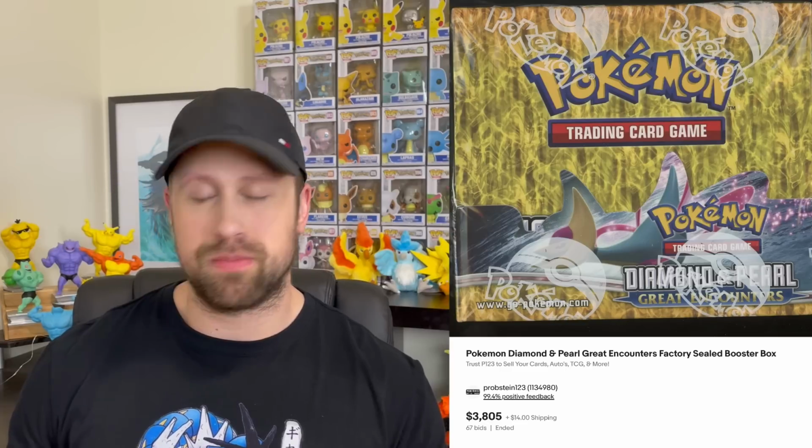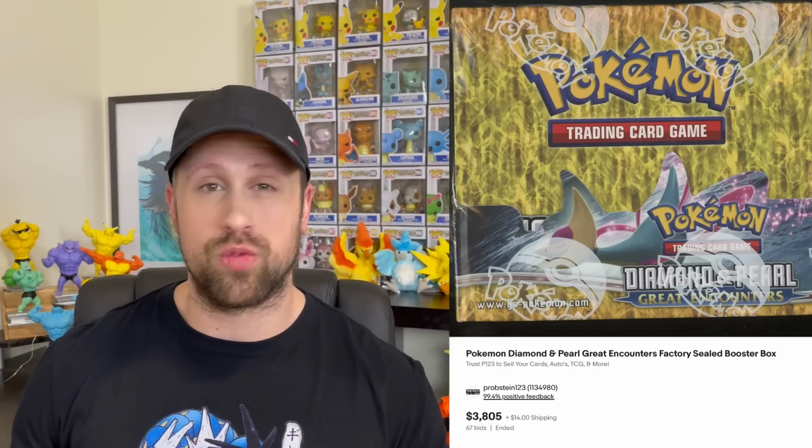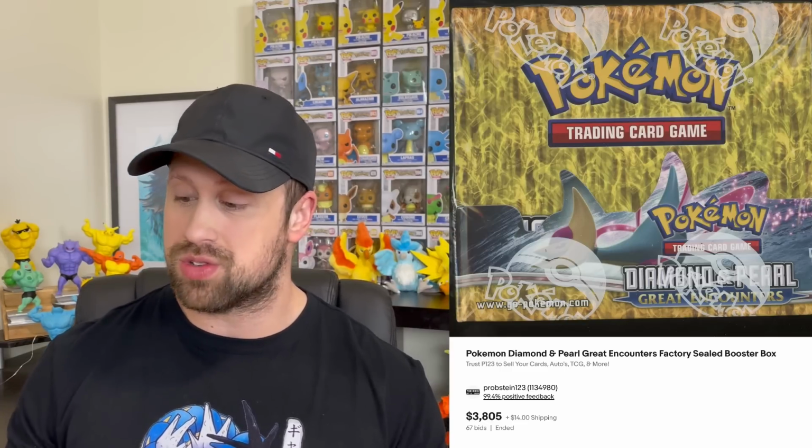Here is a Diamond and Pearl Great Encounters booster box, sold for $3,805. Here is a Platinum booster box that sold for $4,050. Here is a Black and White Legendary Treasures box, sold for $3,150. And then lastly, we saw an XY Flashfire booster box that sold for $3,100.